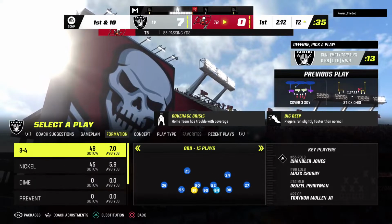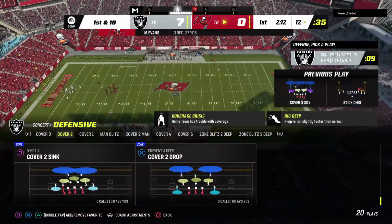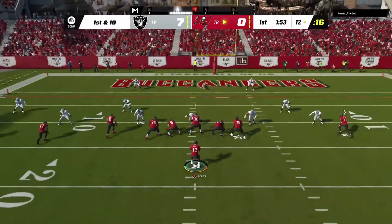His 2nd catch in a row, first down. That's the 3rd time on this drive that these two have connected with each other. They've got a real rapport going. And right now, it's paying off with big chunks of yardage, as shown by that last play.